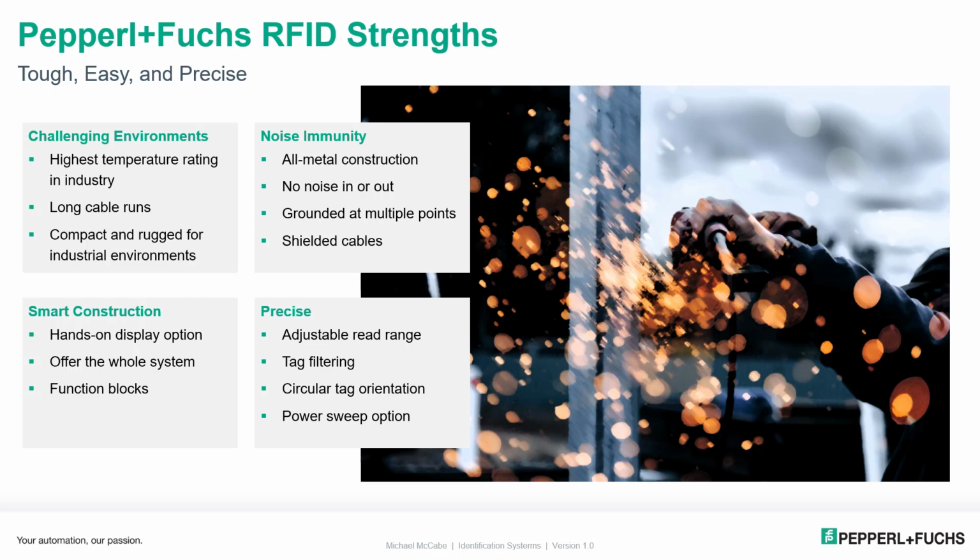Lastly, if you've ever tried setting up an RFID system in a factory, you know it can be tough, especially an ultra-high frequency system which can send out a powerful and large read field. That's why we made it much easier. You can adjust the read-write range from very small to much larger. This makes sure that you don't read tags that you shouldn't be. In addition to this, using our system, you can even filter out tags that you don't want to see. Also, you're never actually sure what's going to happen on that factory floor.